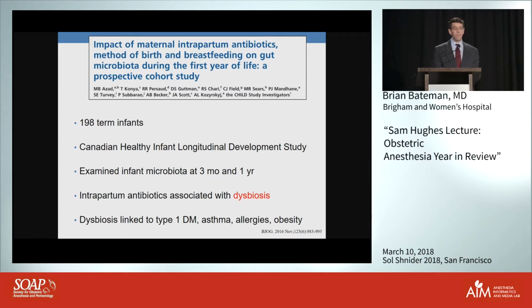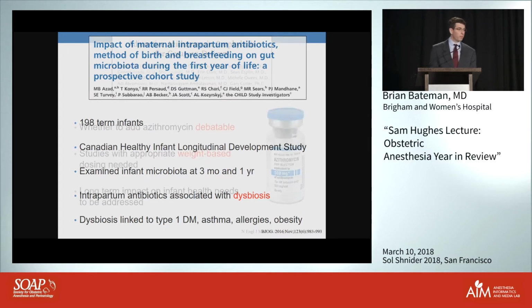And they found that treatment of the mother with antibiotics during the intrapartum period, whether for GBS prophylaxis or for cesarean prophylaxis, was associated with a dysbiosis, an imbalance in the commensal flora that populate the infant gut. And this type of dysbiosis has been linked in other longitudinal epidemiologic studies with an increase in the risk of type 1 diabetes, asthma, allergies, and obesity.